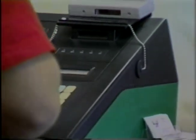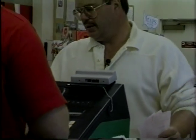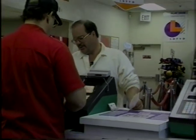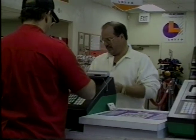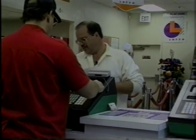Buying a lottery ticket is as simple as walking into your local convenience store and handing them money. In this instance, I'm using the quick pick machine where the machine picks the numbers for me. Or you can use the manual form where you pick your own numbers.